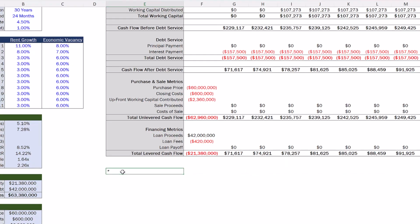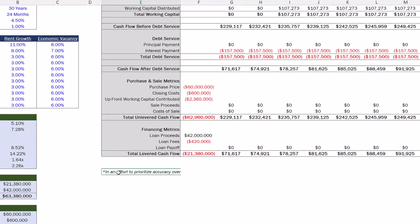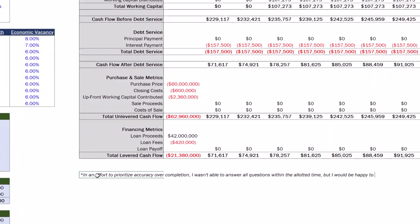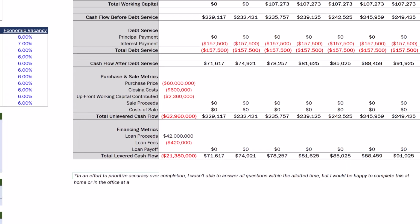And if you step back and think about this from an employer's perspective, a hiring manager would much rather have an analyst that takes a few extra hours of work to get something done right, rather than having someone that routinely makes mistakes because they're rushing to finish every project they're given. If you don't end up finishing an in-office exam on time, don't just take random guesses to answer questions, and instead just take a minute at the end of the test to add a note that you wanted to prioritize accuracy over completion and you weren't able to finish everything within the assignment, but you'd be happy to complete this at home or back at the office at a later date.